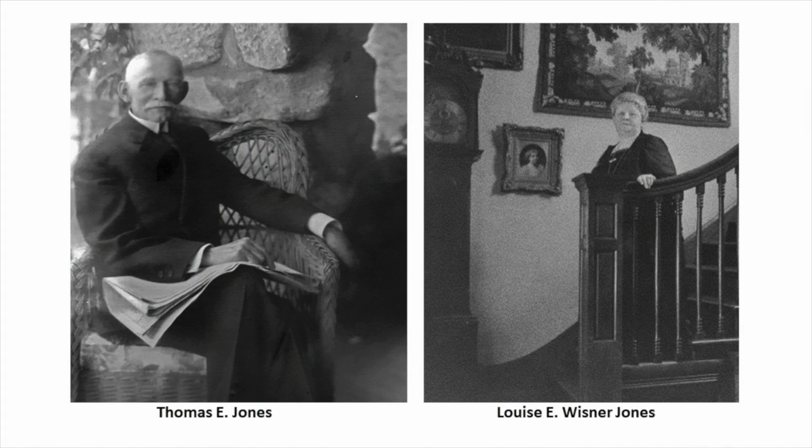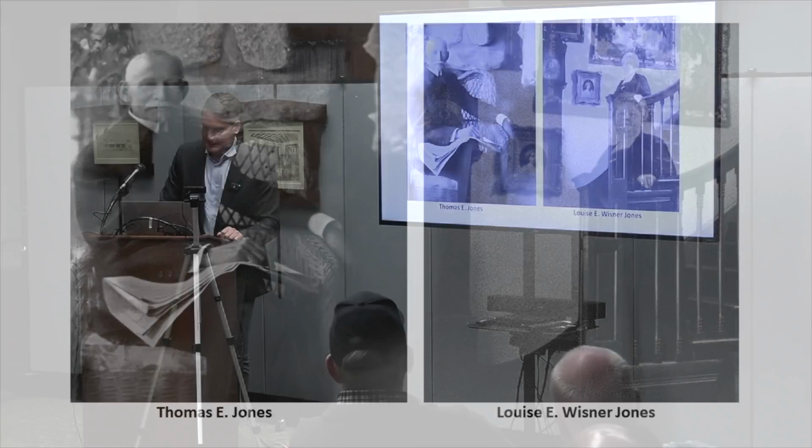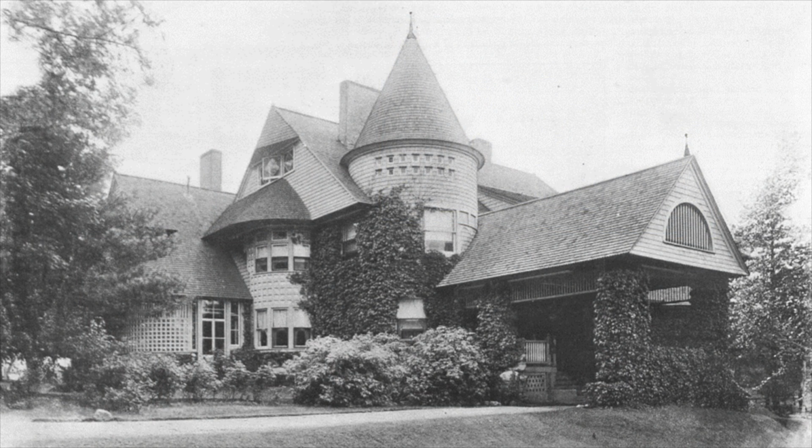This is Louise Jones here standing on the staircase in the home. And then Thomas Jones, her husband, he's sitting on the front porch. And then we have basically a photo of the home shortly after it would have been completed. Obviously, the landscaping has grown in, but all of the architectural elements in this photograph are the original. You can see the beautiful porte cochere that's projecting from the front with this sort of arched, screened opening at the top. There's some lattice work that's being used both to screen porches and then also decorative lattice work that's used on the curving tower you can see there at the bottom.